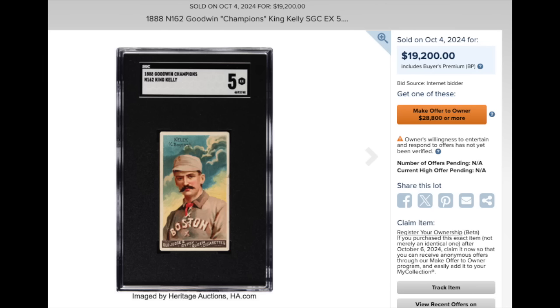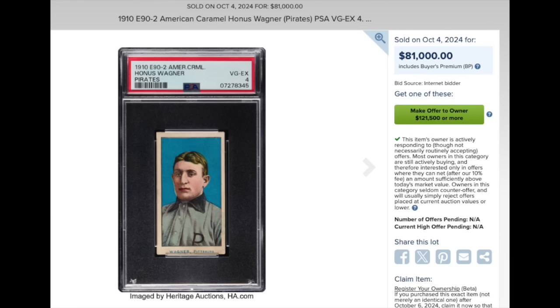Sticking to the 1800s, 1888 N162 Goodwin Champions, King Kelly, he's a Hall of Famer. A beautiful example here, SGC EX5, $19,200. Getting into the 1900s, 1910 E90-2 American Caramel, Honus Wagner, same image as the famous T206 Wagner. This one's graded PSA VG-EX 4, goes for $81,000.